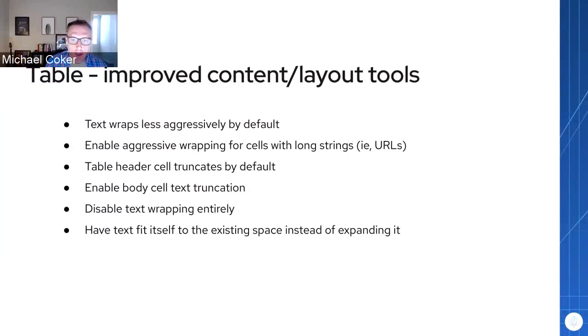And then table header cells. These will now truncate by default. The previous behavior was that they would not wrap to new lines by default. And so if you had a long column header cell, that would define a wide width for your table, and often caused tables to be excessively wide or columns to be excessively wide because of that default behavior of the table header cell text. And so now longer strings will truncate by default, but of course that's something that you can also disable if you choose to opt into the previous behavior where you just want the table header cell text to display in its entirety and not wrap to multiple lines. You can have it wrap to multiple lines, that sort of thing.